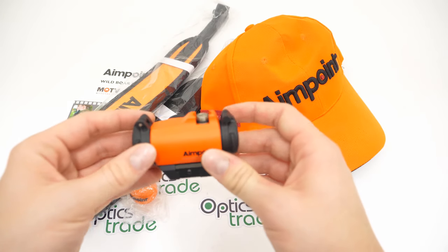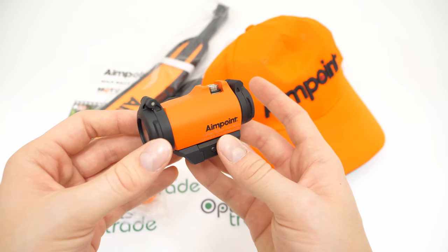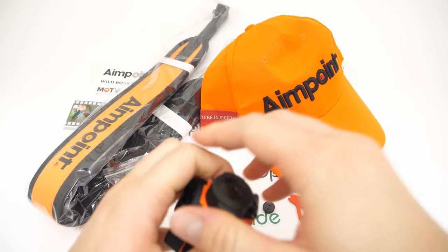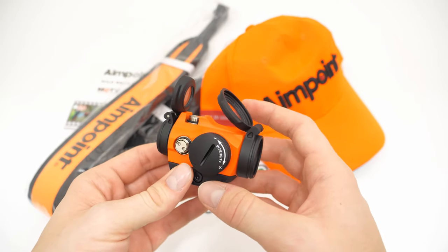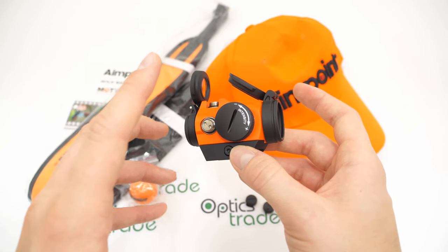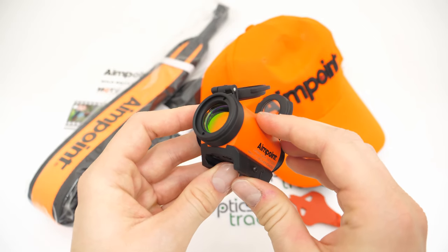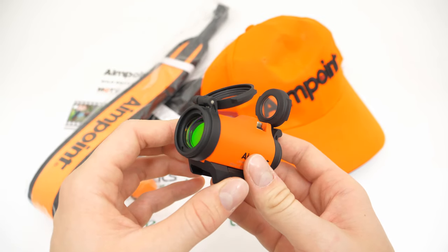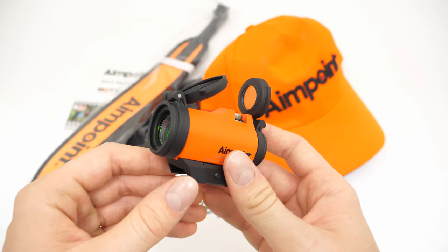Now, if we move on to the flip-up covers that are added to this sight, these are removable transparent flip-up covers, so you can look through, and they protect the lenses from scratches nicely. And what is really interesting is that flip-up covers from the H-1 can be put on the H-2, but the other way around is not possible. The objective lens is tilted. We are used to this with Aimpoint Micro devices, and many customers think that this is a fault, so an error, but it is not.